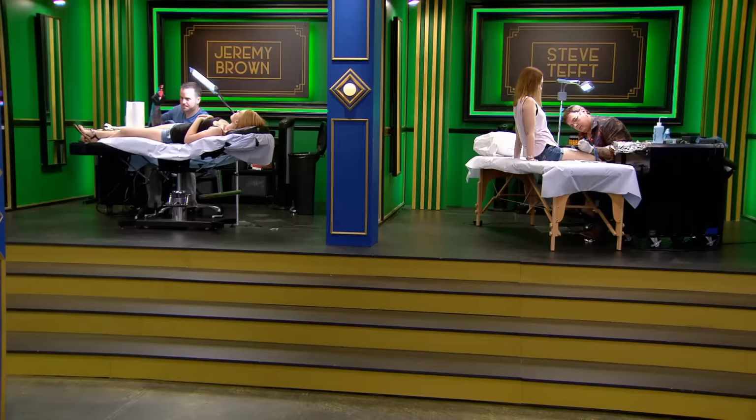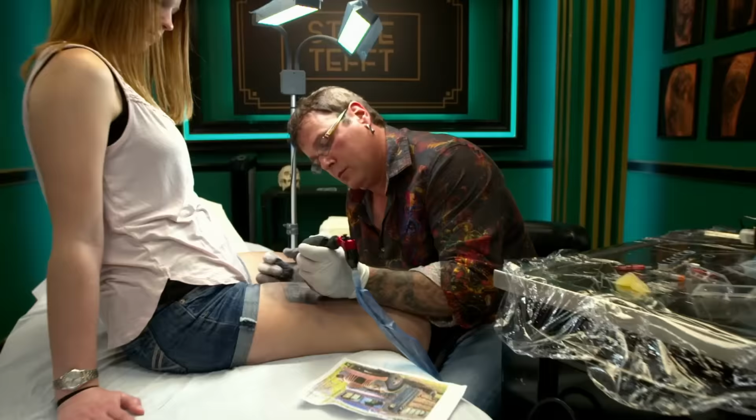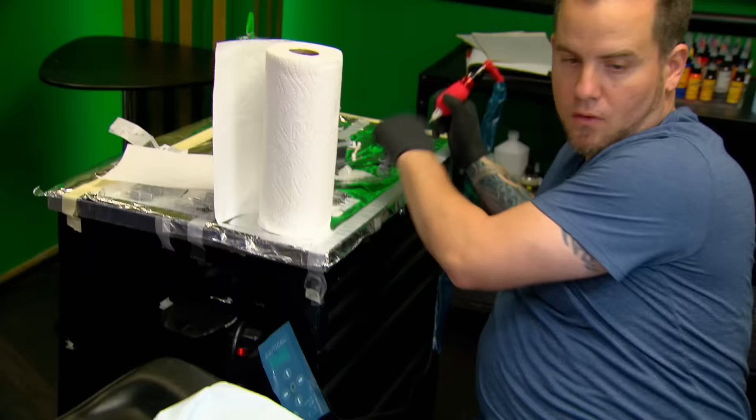What the hell were these guys thinking? The way that these guys are playing, it's gonna be like a dick measuring contest. It's gonna be like, who can make the bigger bus in 90 minutes? I will be shocked if either of them finish this tattoo. I will be shocked if he finishes his outline. We're getting down to it, guys. You only have 30 minutes remaining. Holy shit, time flies.